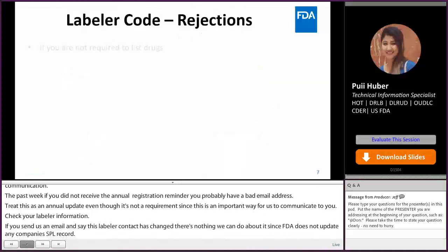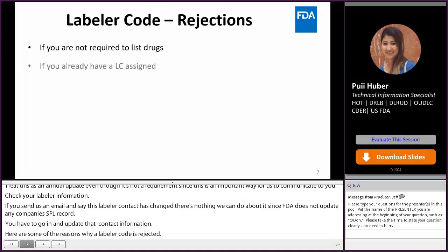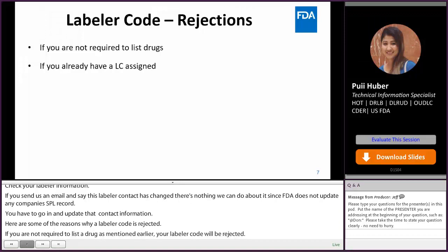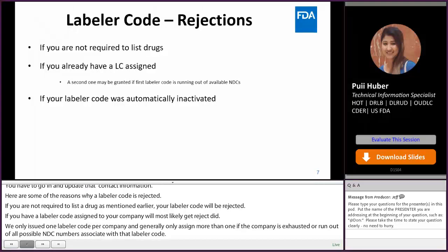Here are some of the reasons why a labeler code is rejected. If you are not required to list a drug, as mentioned earlier, your labeler code will be rejected. If you already have a labeler code assigned to your company, it will most likely get rejected. We only issue one labeler code per company, and generally only assign more than one if the company has exhausted or run out of all possible NDC numbers associated with that labeler code. If your labeler code was inactivated, it will be rejected, since inactivated labeler codes can be reactivated. We will go over that in a few minutes.